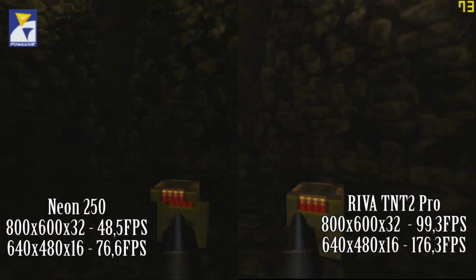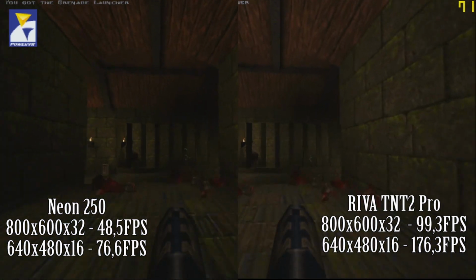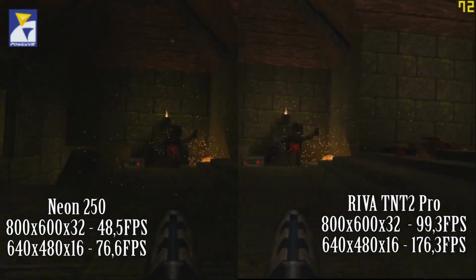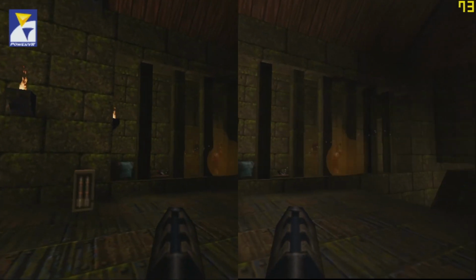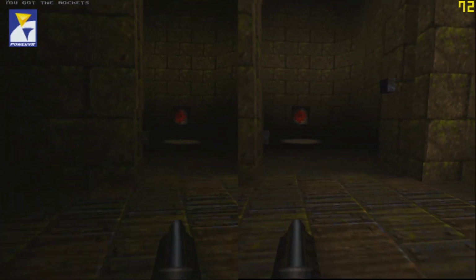GLQuake needs a mini GL driver installed and is definitely playable. The Riva is far ahead with twice the frames per second. Fraps doesn't work with a mini GL driver, so the video footage is missing an FPS counter. Instead, you can enjoy the PowerVR logo that can be enabled in the driver options for PowerSGL games.